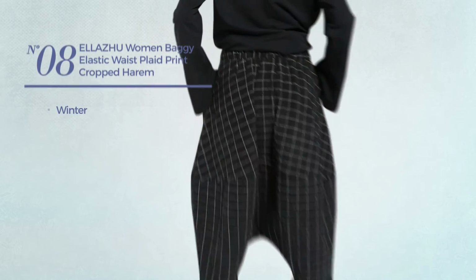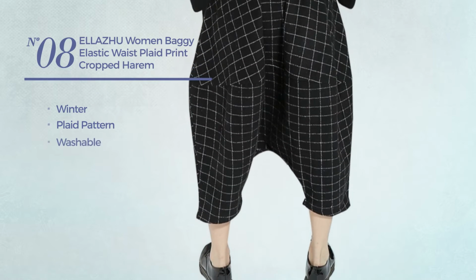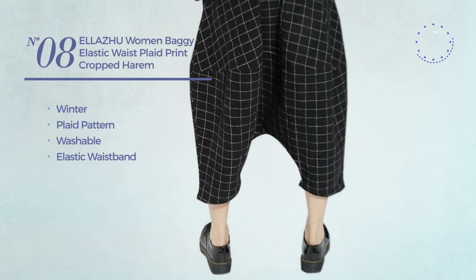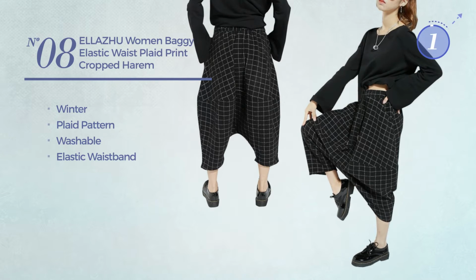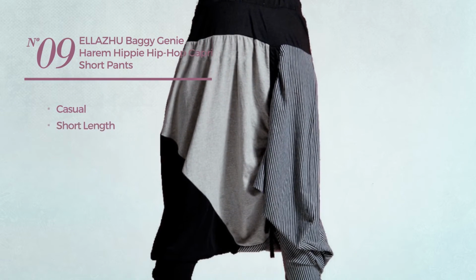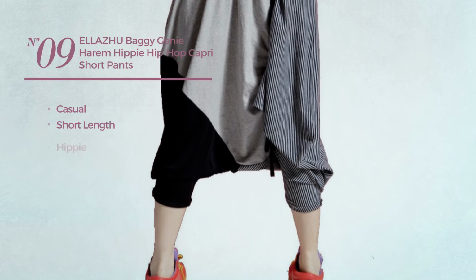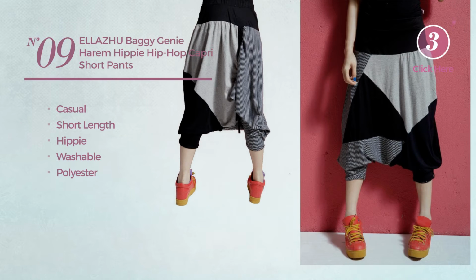Number 8. A Winter Pants. Featuring plaid pattern, crafted from washable material, with elastic waistband. Available in 2 colors. Number 9. A Casual Short Length Pants. Featuring a hippie, produced with washable polyester. Available uniquely in gray color.